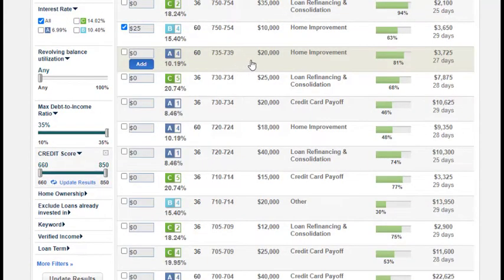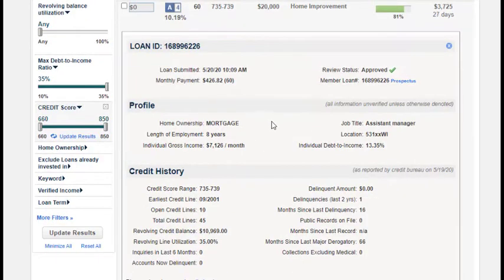Let's take a look at this 60-month A loan. So this looks pretty good. Low payments, only $20,000 requested, low debt to income ratio, mortgage. I mean, this is an A loan, so it's expected that these statistics are going to be good. So I'm going to go ahead and invest in that one also.